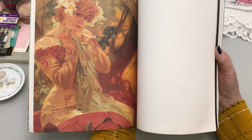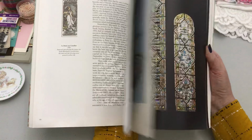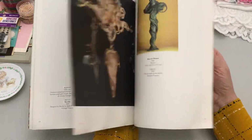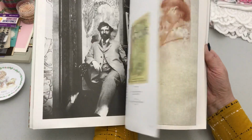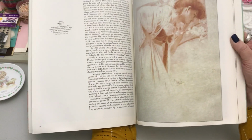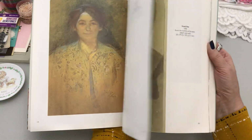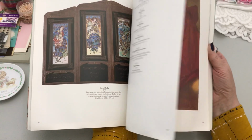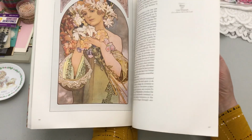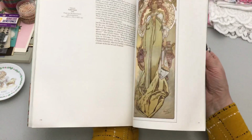Look at that. She looks so demure. Look at, oh, I love that. Love it. Love her hair. This is my favorite find, by the way. You all know I usually keep my favorite for last.